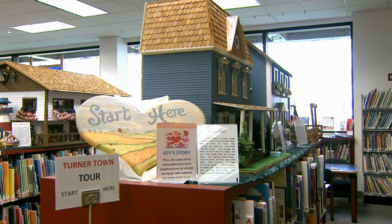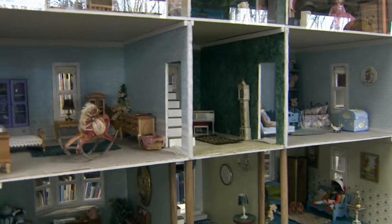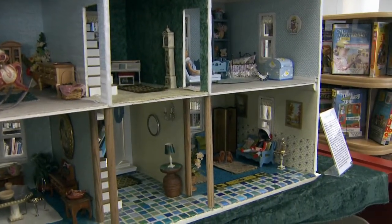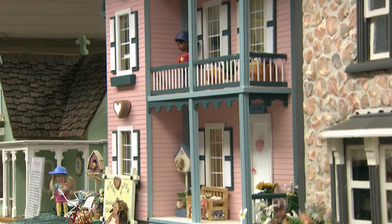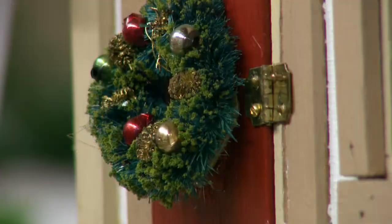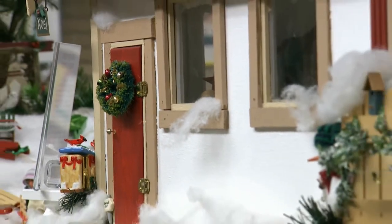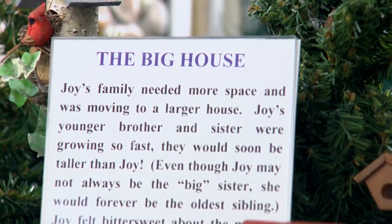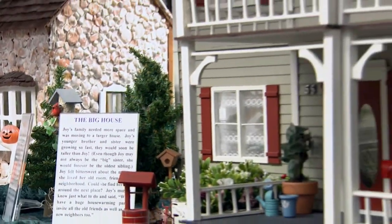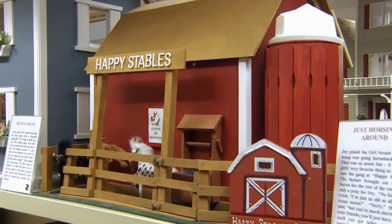The Turnertown Project is an interactive educational display of dollhouses telling the story of a girl named Joy with Turner syndrome and nonverbal learning disabilities. You see her story from her whole life, from her birth to her later teenage years, and you watch her grow and develop. And through that story, you learn about some of the characteristics and symptoms of Turner syndrome and nonverbal learning disabilities. You don't find out that she has Turner syndrome until later in the story, but you learn about some unique characteristics that you pick up as she grows.